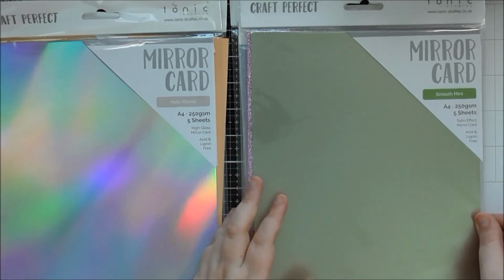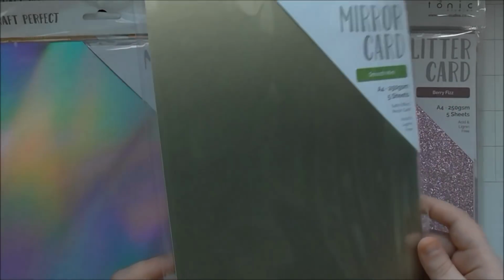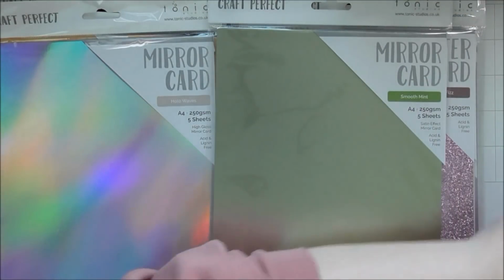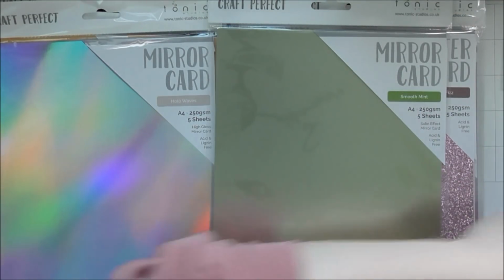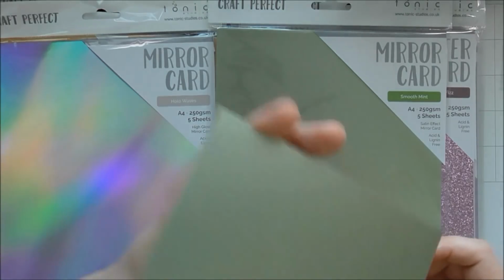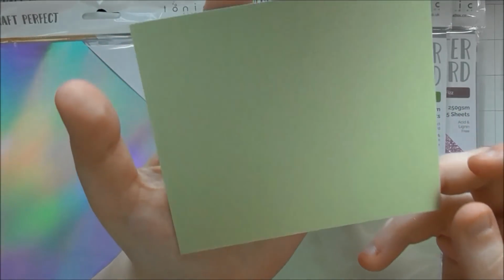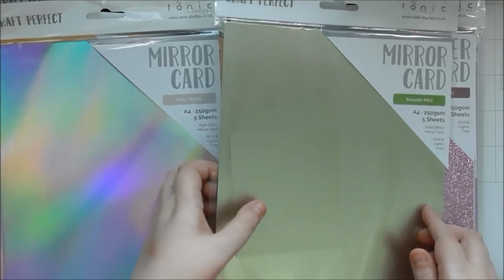Then we've got one of their satin mirror cards, which is quite deceptive actually, because if you look at it from one angle it looks gold, but from another angle it looks green. It's called Smooth Mint, but it's a really gorgeous card. I really liked using this one, but from some angles it looks gold and some angles it looks green. I really like that.